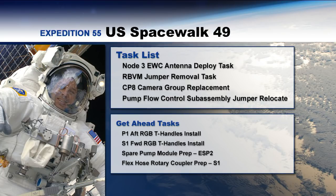And then the final task, both crew members will work together on this one. We'll have Ricky on the arm, and Drew will be working free float, and they're going to replace a camera. This is a camera that's on camera port 8, and the reason we want to replace it is the standard definition camera lost the pan tilt capability, so it can't be commanded. It's just kind of stuck in one spot.